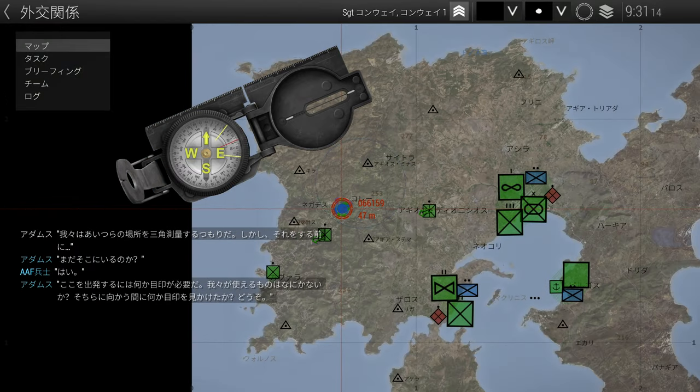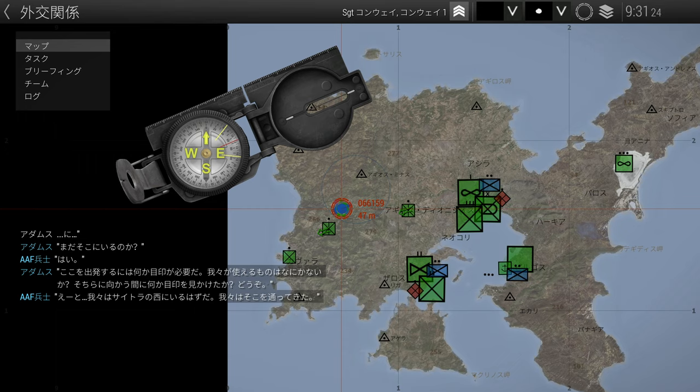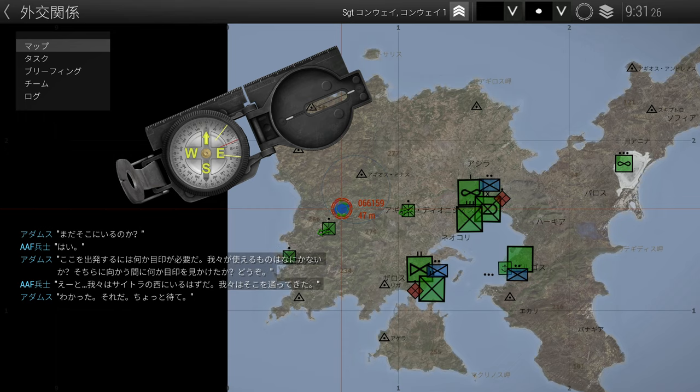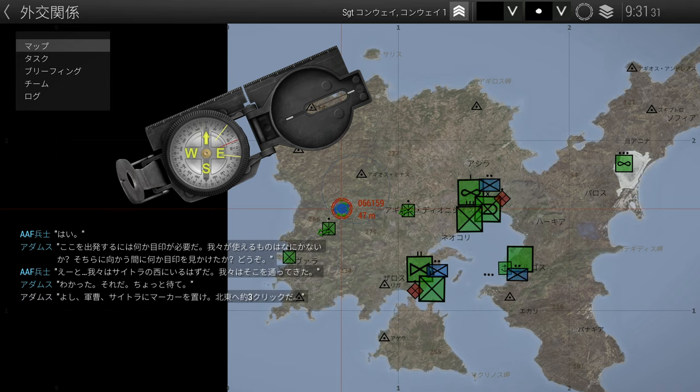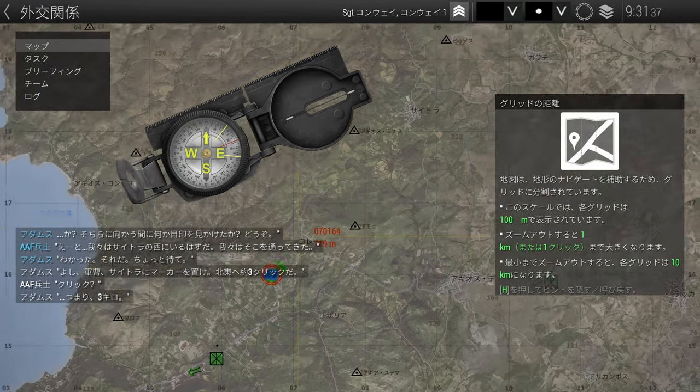Yes. We need some landmarks to go off here. Do you have anything we could use? Did you spot anything recognizable en route to your location? Over. Well, we know that we are west of Sirta. We drove through it. Okay, that's one. Hold on. All right, Sergeant, stick a marker on Sirta. It should be about 3 clicks to the northeast. Clicks? 3 kilometers, in other words.